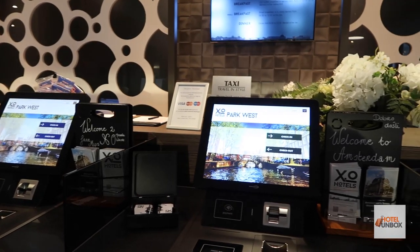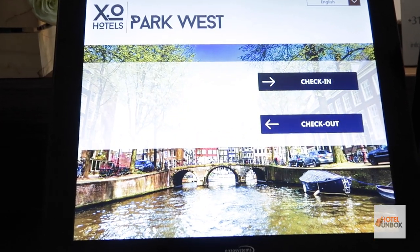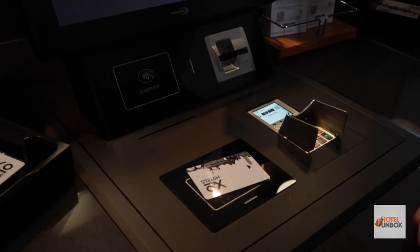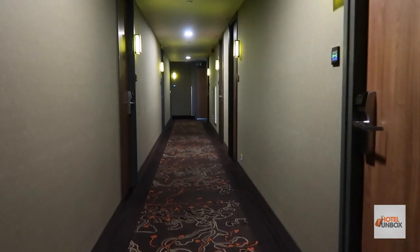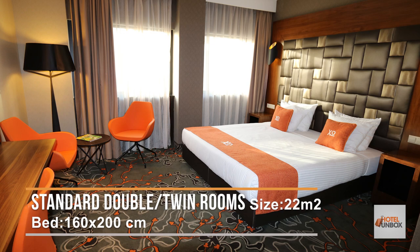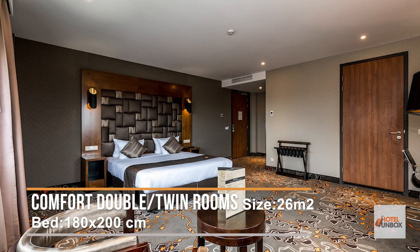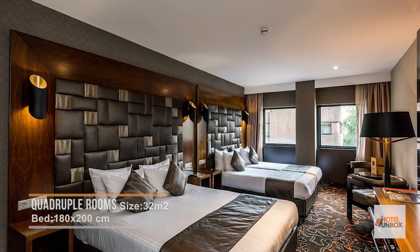Zo Hotel Park West offers a self-check-in system. You can use this system to check in, check out, make payments, get room keys and other options. Zo Hotel Park West offers many room options. You have single rooms, standard double and standard twin rooms, comfort double and comfort twin rooms, triple rooms and quadruple rooms as well.